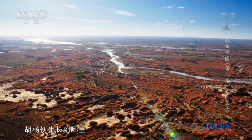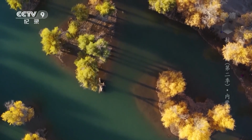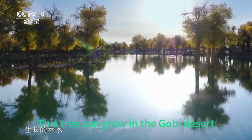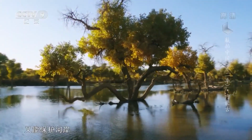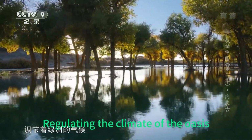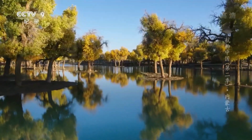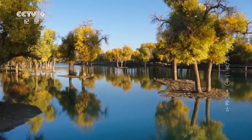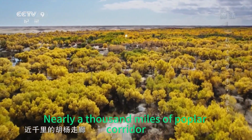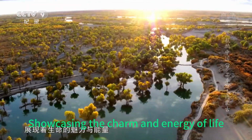Where does the water go? Where does the poplar grow? This tree can grow in the Gobi Desert. It can prevent wind and sand, protect the riverbank, reduce water loss, and regulate the climate of the oasis. Nearly 1,000 miles of poplar corridor, in a desperate struggle against harsh conditions, showcases the charm and energy of life.